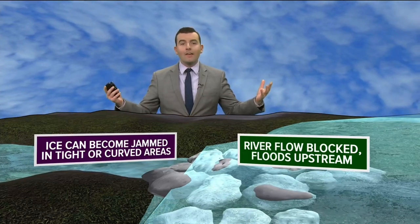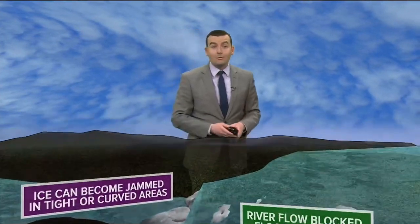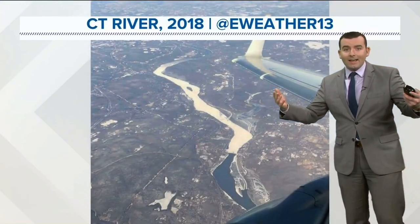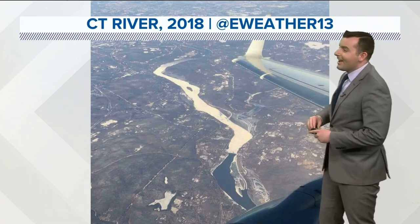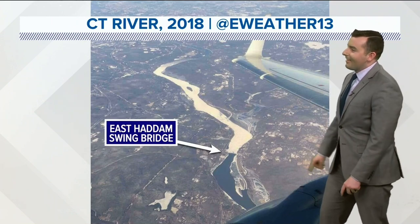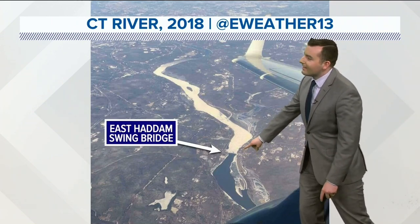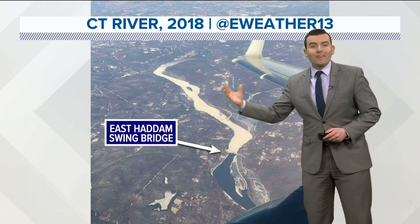And that's what we saw in that 2018 ice jam, which also happened on the Housatonic River. Here is a great illustration of what an ice jam looks like from high above. This is from eWeather in 2018, taking a look down at the East Haddam area from an airplane. This is the ice jam up against the East Haddam Swing Bridge, and it actually extended all the way back by more than 6 miles.